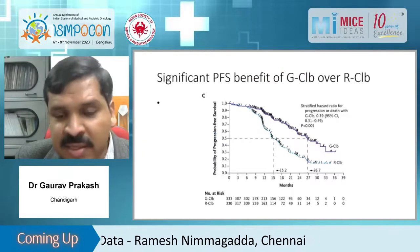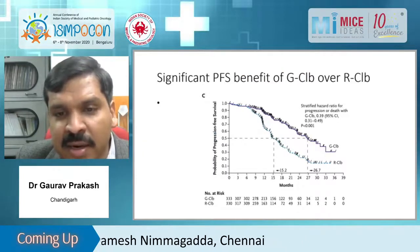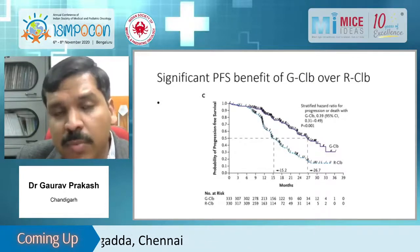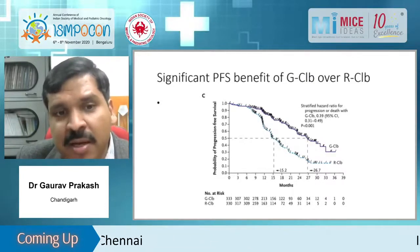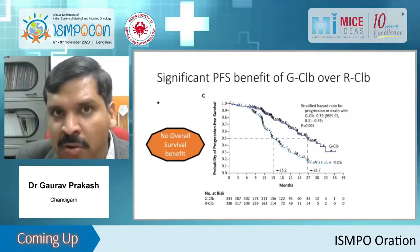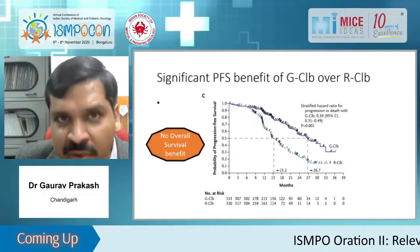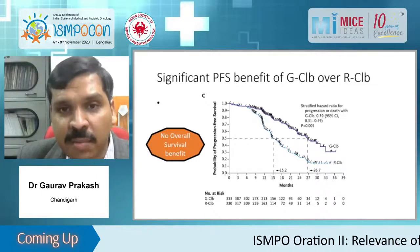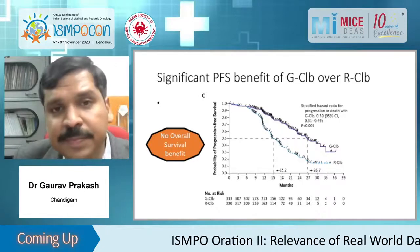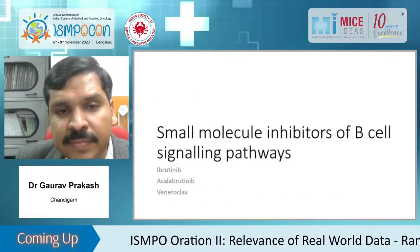And this is reflected in a clear-cut, distinct advantage in progression-free survival with obinutuzumab over the rituximab combination. Next, please. However, as I said in the beginning, it did not translate into overall survival, which is the ultimate goal for any patient. So probably we still need to wait for a longer duration. Next.